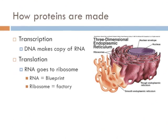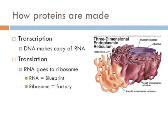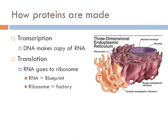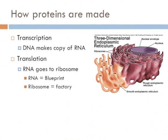So how are proteins made? They're made with 2 different processes. The first process is transcription. Everybody knows that DNA is important for defining who we are, but how? Well, DNA codes for protein. The first process by which proteins are made is called transcription. It's when DNA makes a copy of RNA called messenger RNA in the nucleus of the cell.